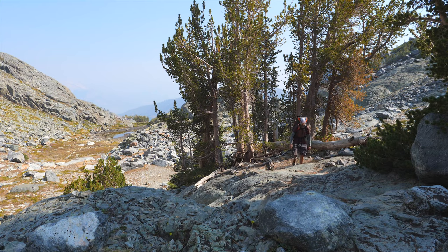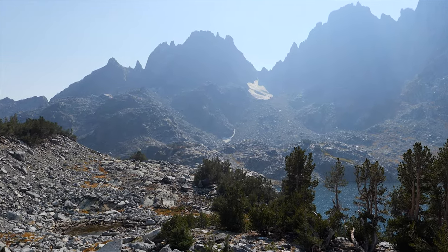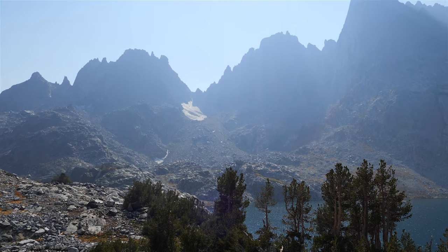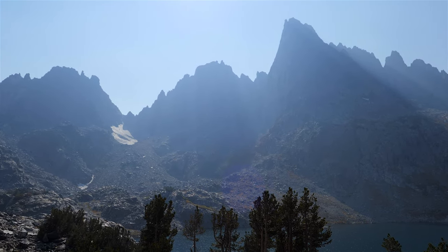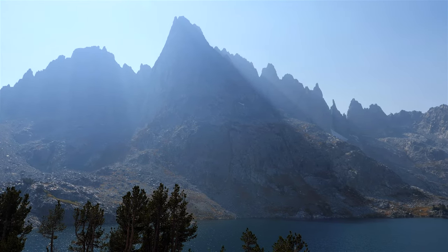That was some incredibly steep stuff I just climbed. I went from about 9,800 feet to about 10,300 feet in a really short distance, like a quarter mile. Yeah, it was just like straight up. Alright, so I think I've reached the high point, about 10,300 feet. These are the minarets, all smoky.